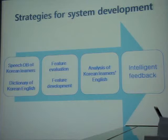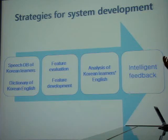So our strategies to develop the new system can be summarized as like this chart. We have to have a competitive edge compared to the Versant system and also the ETS speech data. So we've been collecting a speech database, speech corpus of Korean learners. So we can analyze the speech of Korean learners much better than the Versant system and the ETS system. And also we have to build up a dictionary of Korean English, because an ordinary speech recognizer can't understand Korean English. So we have to train the computers to listen to and understand Korean English.